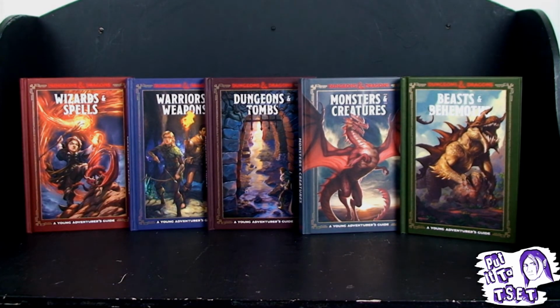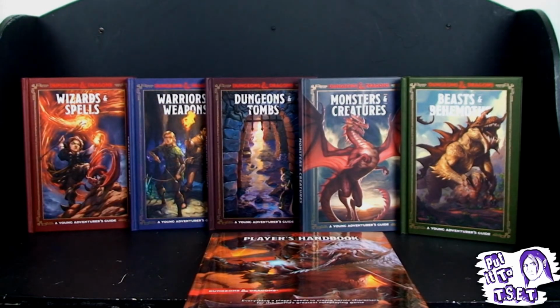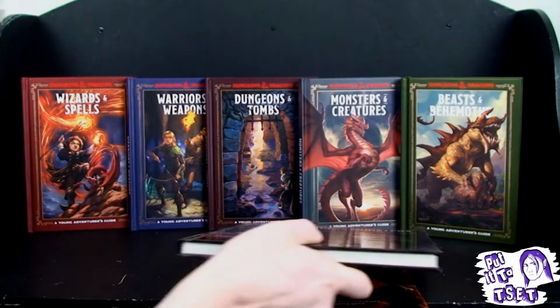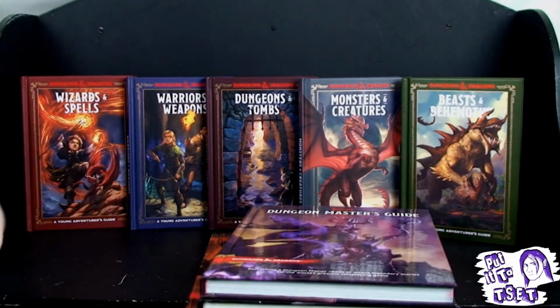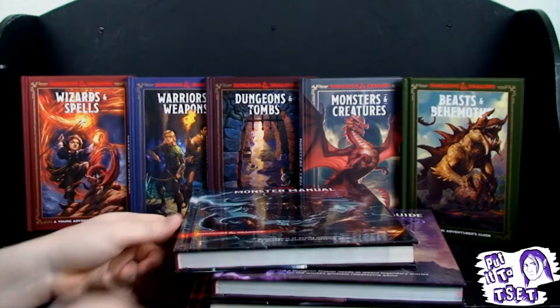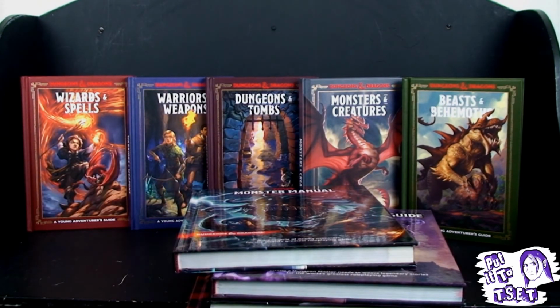And then, of course, you're going to start buying unnecessary amounts of books, because that's just what you do when you're a Dungeons and Dragons nerd. You just start buying lots of books and more books, and then it gets expensive, and then you're broke, and then you curse the day you ever heard the words Dungeons and Dragons.